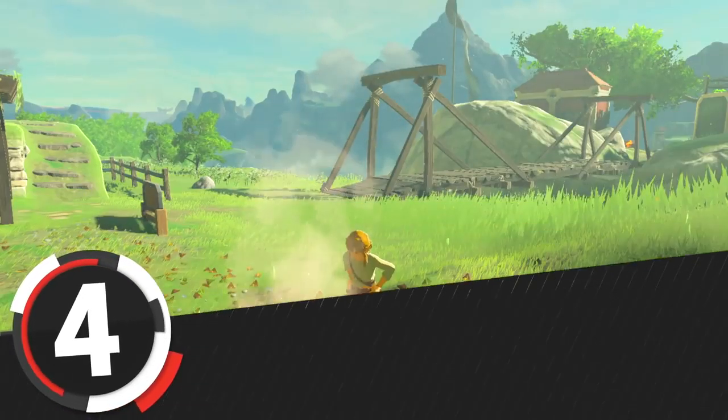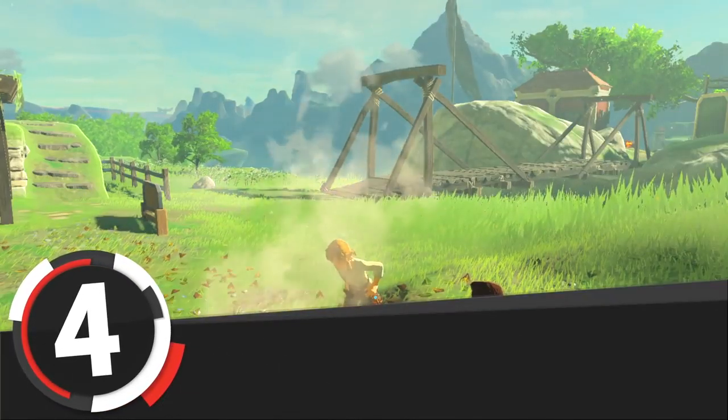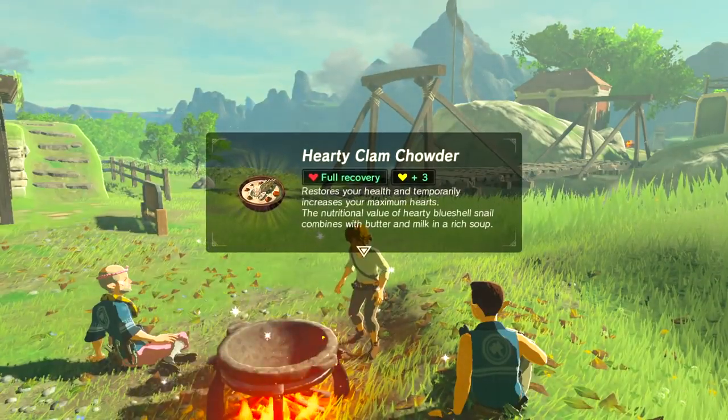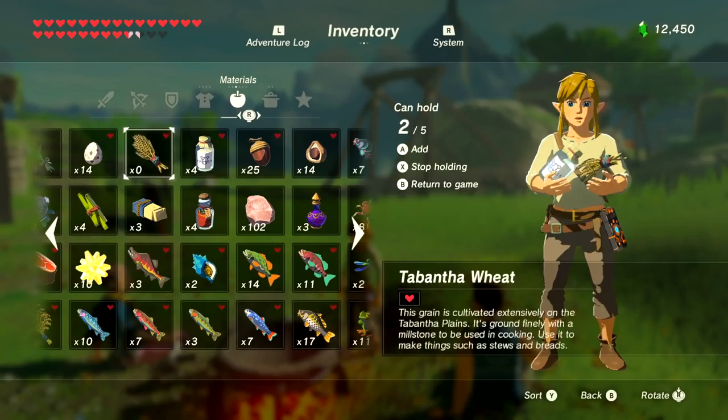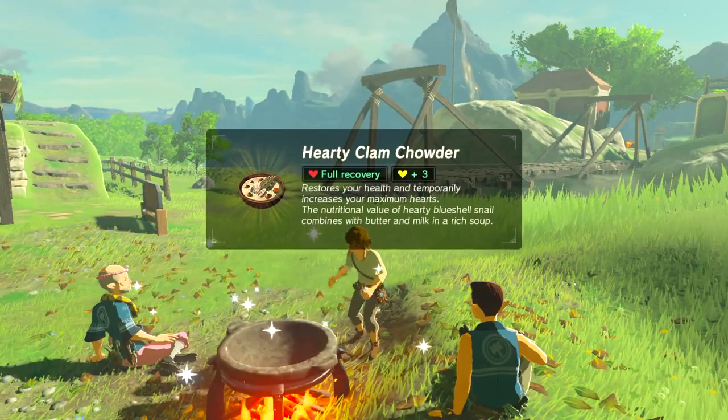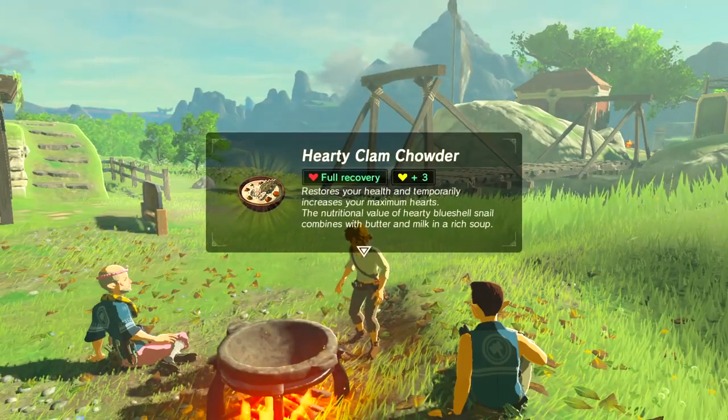Number 4 is clam chowder. This is our first dish that requires 4 exact ingredients with no substitutes or variations. This requires fresh milk, Tabantha wheat, goat butter, and a hearty blue shell snail. Blue shell snails can be a little tricky to get your hands on. I actually had to buy the compendium picture and set it to track 1 to find it.